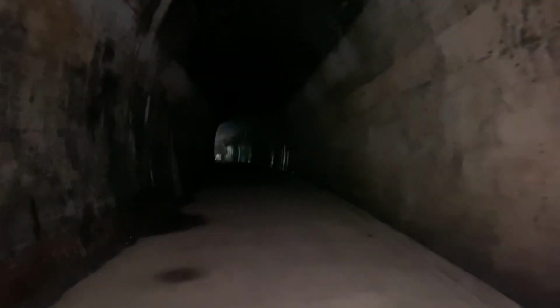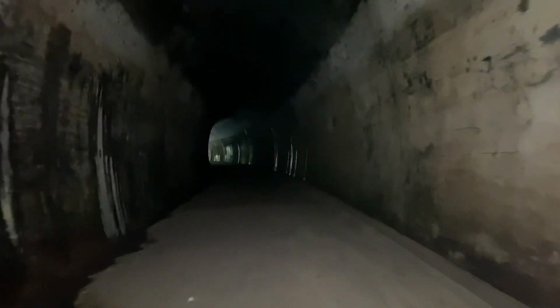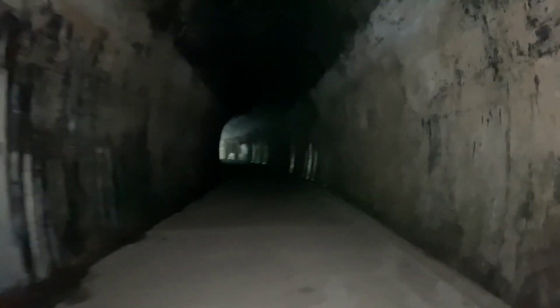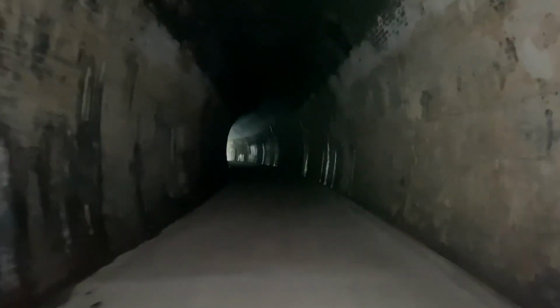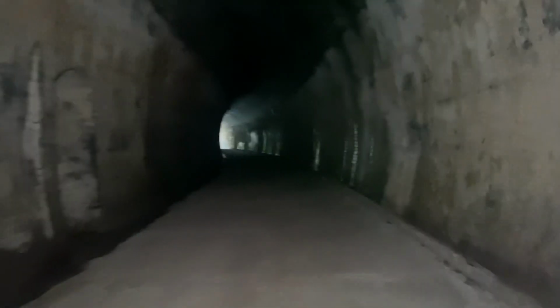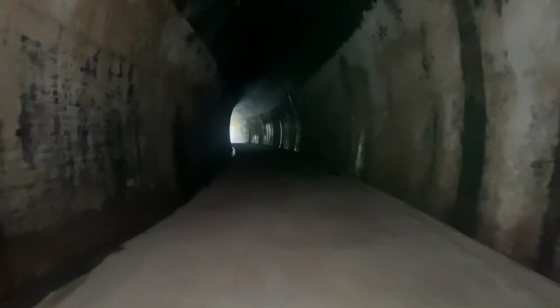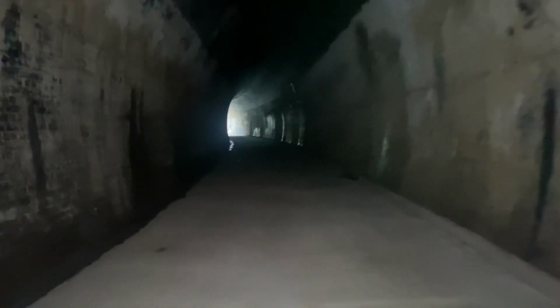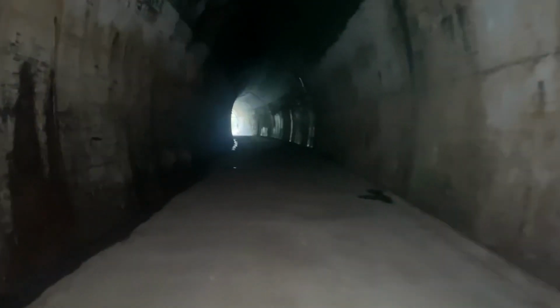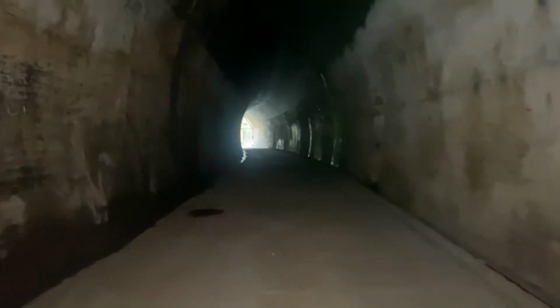Just take one of the lights away. If you look ahead, you can see a little bit of light showing. It looks like we might be coming towards the opening or the other end of the tunnel. And so far, I haven't come across any storage of items in here. Yeah, I see the exit. It looks like this tunnel has been completely cleaned out.